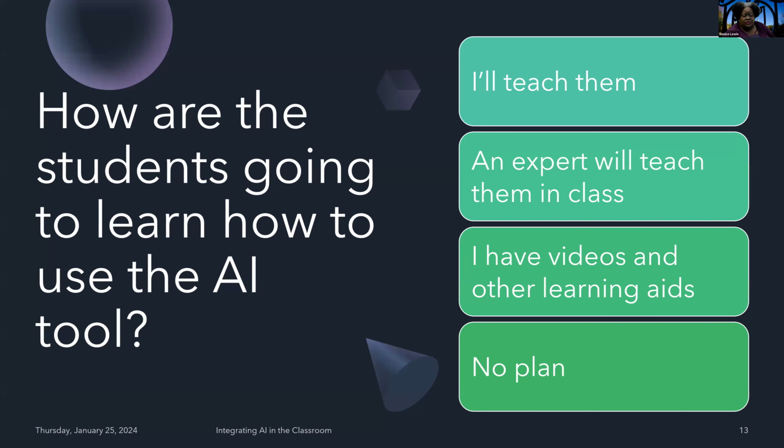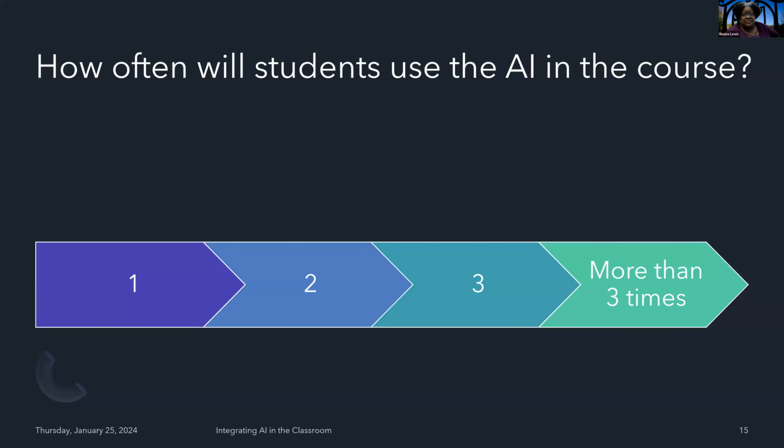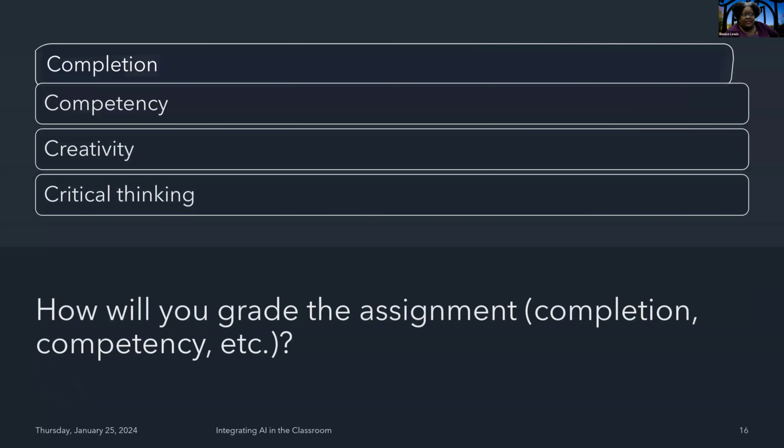If it's going to take a lot of time, let's go back to that question: how often will the students use the AI tool in the course? If it's going to take them, say, 4 hours to learn how to use the tool, they need to be using it more than once. If it's only one time that they'll be using a tool, it needs to be a tool that's fairly easy for students to come up to speed on. And that's not going to require a lot of time outside of class, because that in itself will create a burden for the students. And always you want to keep them in mind. Well, actually, no, not if you can. You want to keep them in mind.